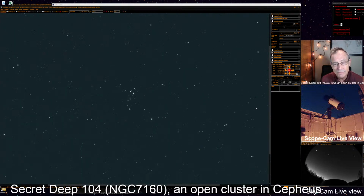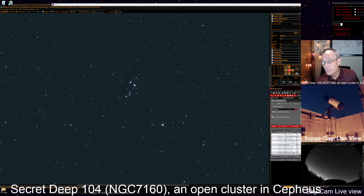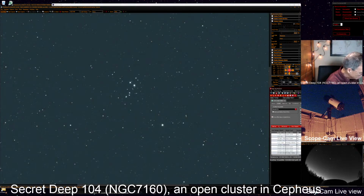We can see this cluster live anyway. We don't even need to stack it, do we? Look at that. This is Secret Deep 104. So we'll turn to this in the Stephen James O'Meara book. And this is sometimes called the swimming alligator or the Bruce Lee cluster. I don't see any alligator here. It belongs to the Cepheus OB2 Association, and it's an extended hydrogen alpha region, an H II region. And it's a very young cluster, between 10 and 30 million years old.